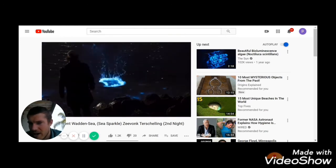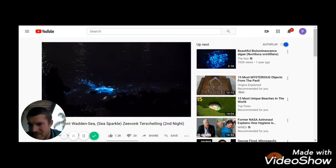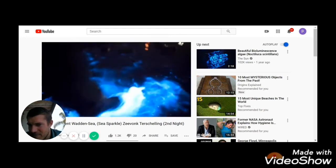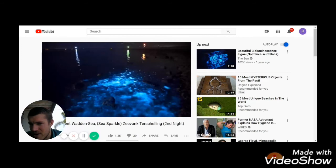When you are in the water and it splashes like this, you are blinded because of how bright it is. See, his foot is lighting up the water right there. And it's almost like he's playing with molten lava.